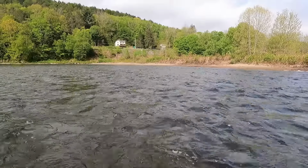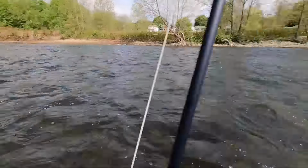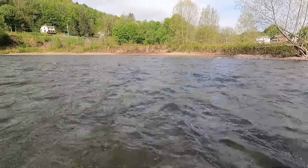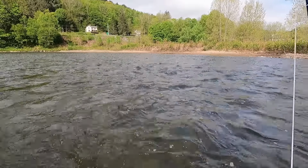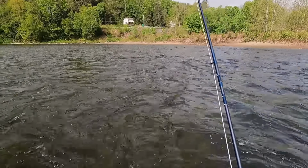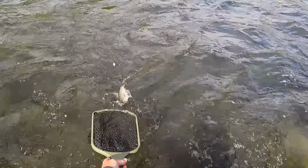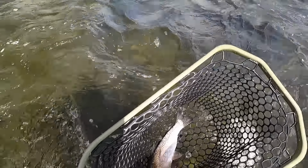First fishy. Oh, little guy on the ginger nymph. But hey, we're on board. First fish up on the Delaware, a little rainbow. 11 inches, okay.